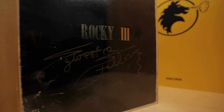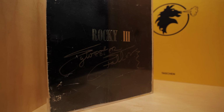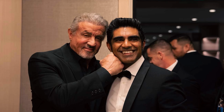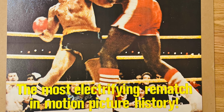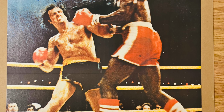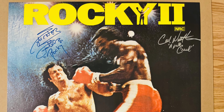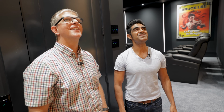Yeah, so I have been very involved in the autograph community for the last 8 years or so. Right. And so that is a production used Rocky III script. So production used means that someone, whether it was an actor, the director, someone on set used the script when they actually filmed the movie. And then a good friend of mine who works with Mr. Stallone was able to get this signed for me in gold, which matches the Rocky III color. Oh my goodness, that was really fun.